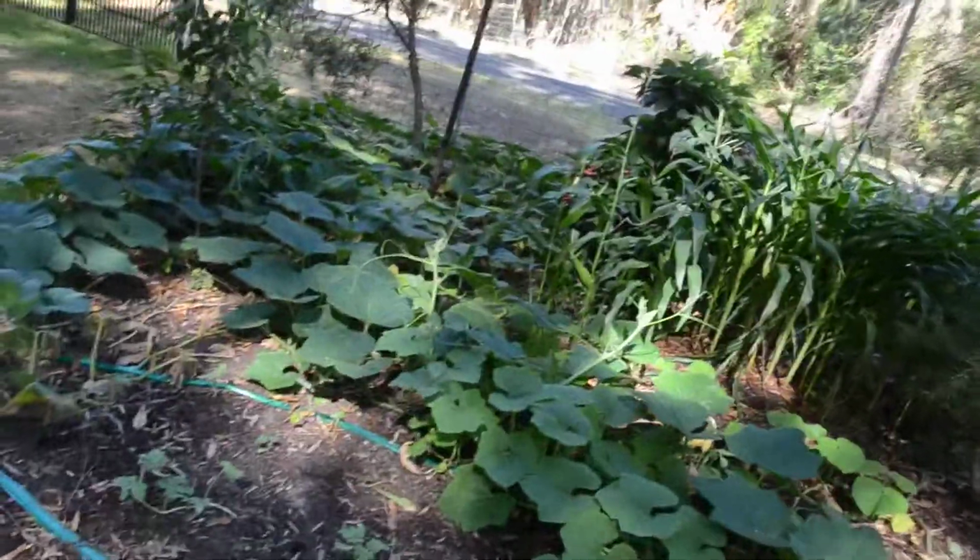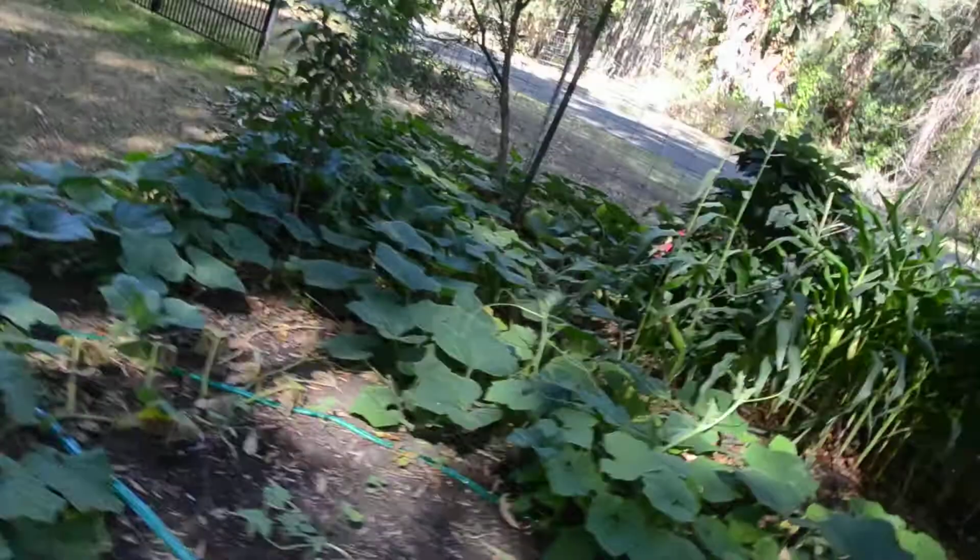If you can see, there's a nice bee just there, and I've noticed that there's a lot of bees around. That tree is doing very well, of course. Makes lovely cups of tea.